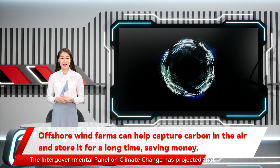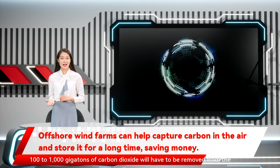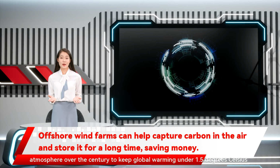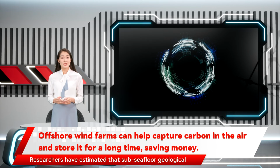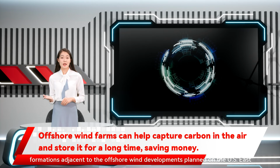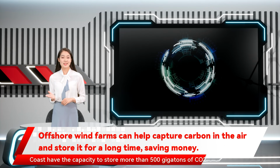The Intergovernmental Panel on Climate Change has projected that 100 to 1,000 gigatons of carbon dioxide will have to be removed from the atmosphere over the century to keep global warming under 1.5 degrees Celsius compared to pre-industrial levels. Researchers have estimated that subseafloor geological formations adjacent to the offshore wind developments planned on the U.S. East Coast have the capacity to store more than 500 gigatons of CO2.